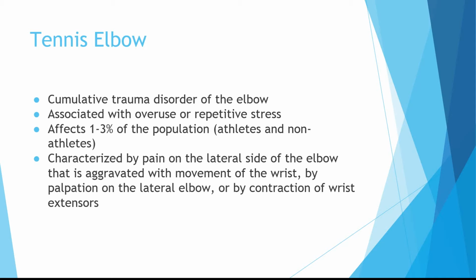Continuous trauma to tissues prolongs the inflammation process of healing, which can lead to excess scar formation and fibrosis of involved tissue. Fibrosis of tissue can lead to eventual adhesions, which in turn contribute to the characteristic symptoms of cumulative trauma disorders.